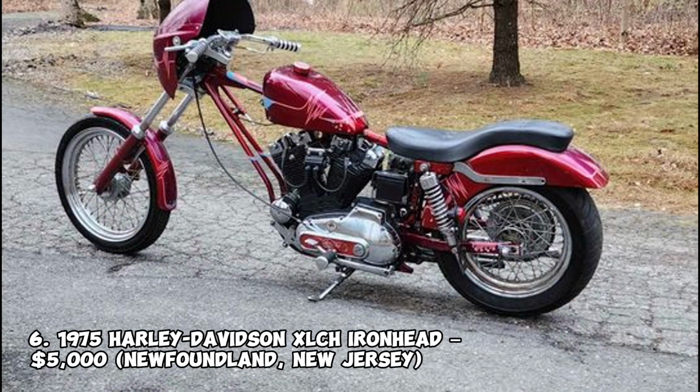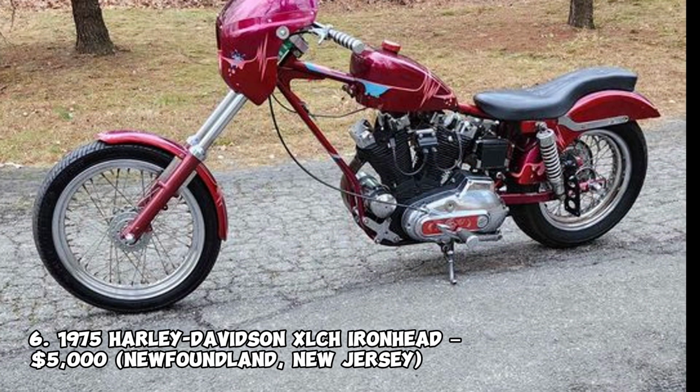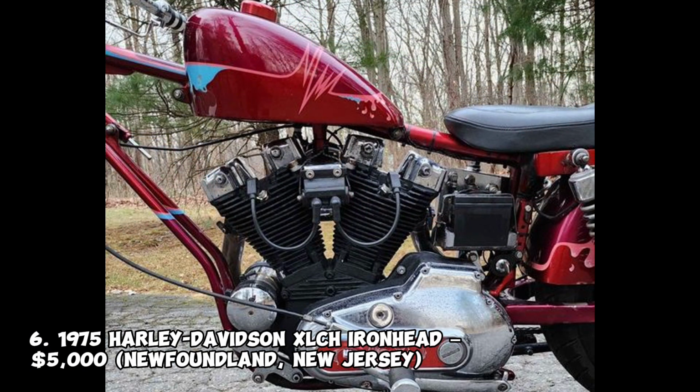6. 1975 Harley-Davidson XLCH Ironhead, $5,000, Newfoundland, New Jersey. The Ironhead XLCH was Harley's answer to the growing demand for performance-focused motorcycles in the 1960s and 70s.